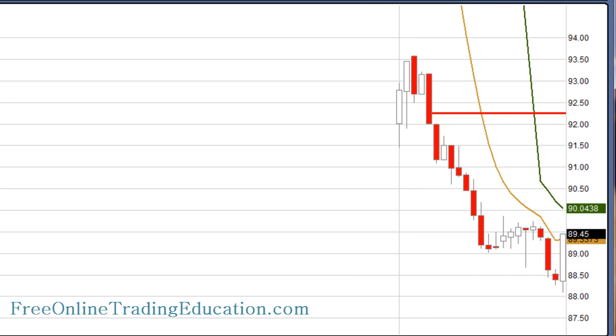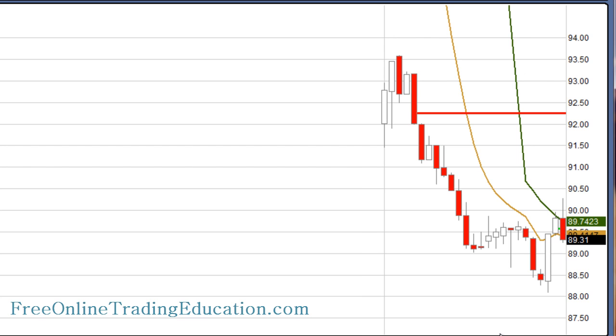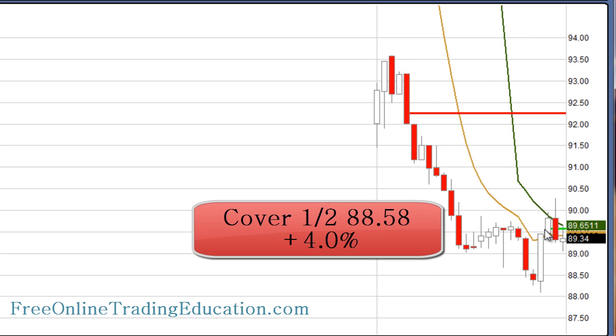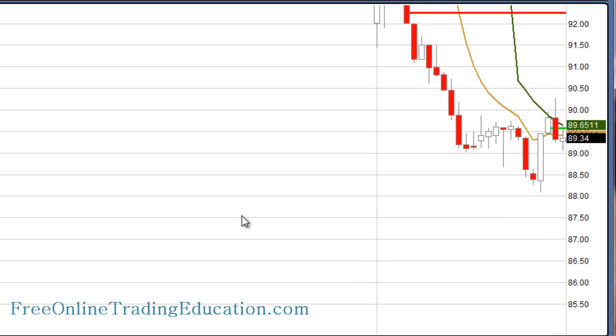Up, pulls right back up like that, and up again. It broke through not only the 8 EMA, it also hit and tagged the 20 EMA, and that got me out for half of my order right here on the break of the 8 at 88.58 for 4.0%. I'm still short half. Let's pull this up and see where we go.